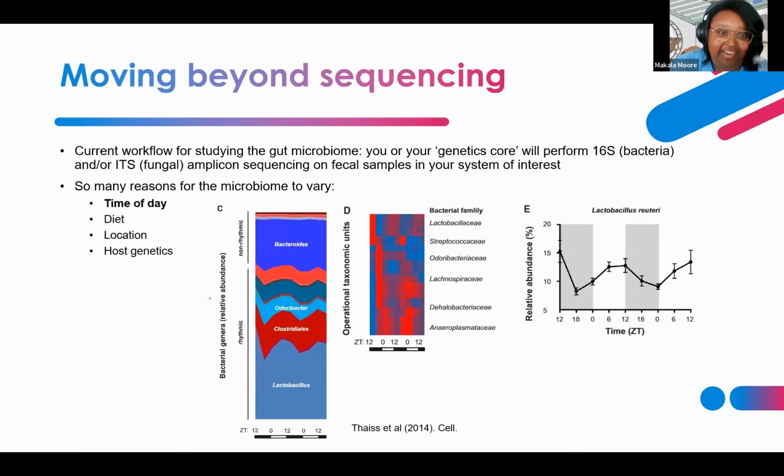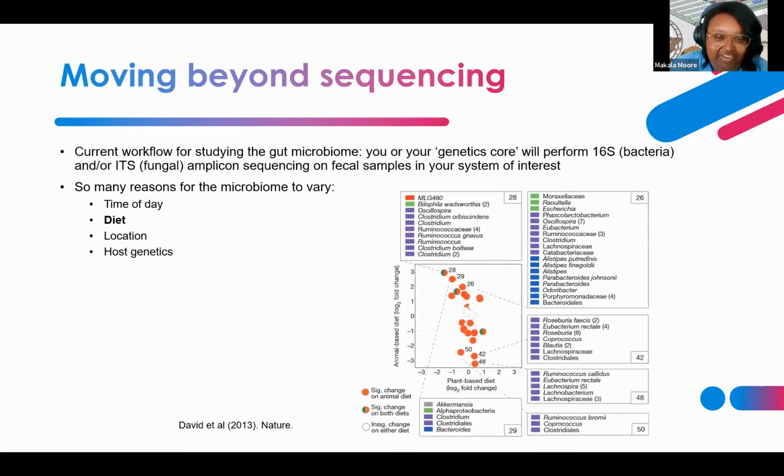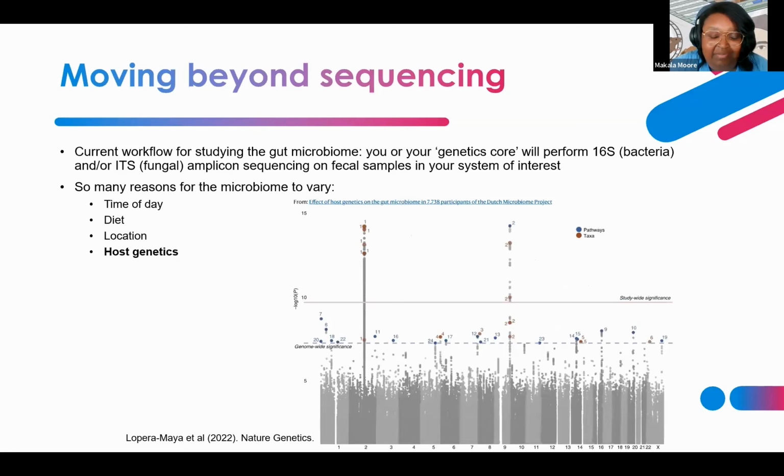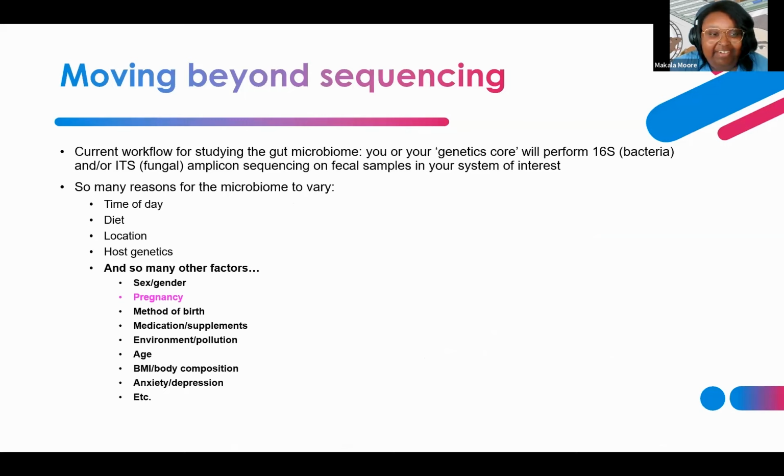So time of day can impact the composition of your microbiome. Your diet, obviously, can impact the composition of your microbiome. Where you live geographically can impact the composition of your microbiome. And your genetics can impact the composition of your microbiome. And that's not even it. Your gender, if you're pregnant, the way you were born, if you're on any medication, your environment, your age, if you have anxiety, all of these things can impact the composition of your microbiome. And it can be really overwhelming and difficult.